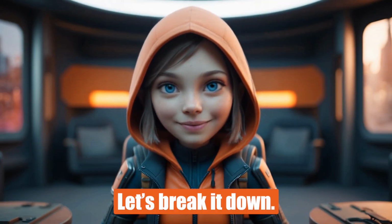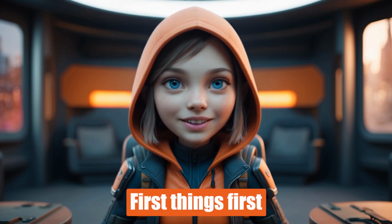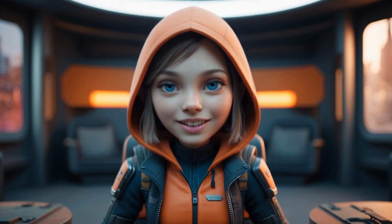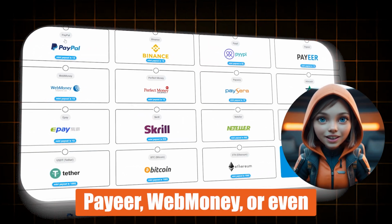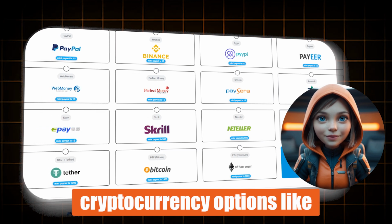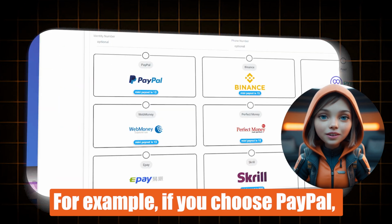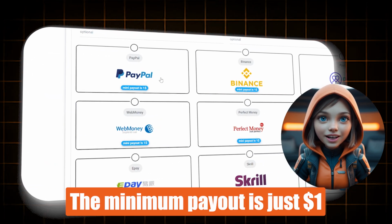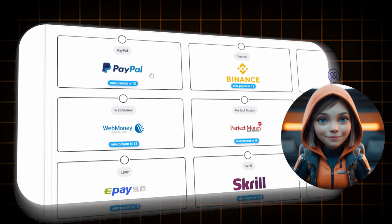Let's break it down. Step 1. Setting up a payment method. First things first. To get paid, you need to set up a payment method. You can choose from several platforms like PayPal, Payeer, WebMoney, or even cryptocurrency options like Bitcoin and Ethereum. For example, if you choose PayPal, go to paypal.com and create an account. The minimum payout is just $1, so you don't need a big balance to withdraw your money.